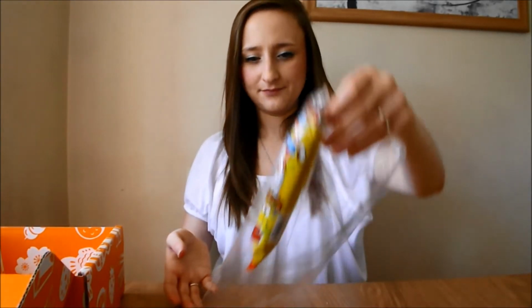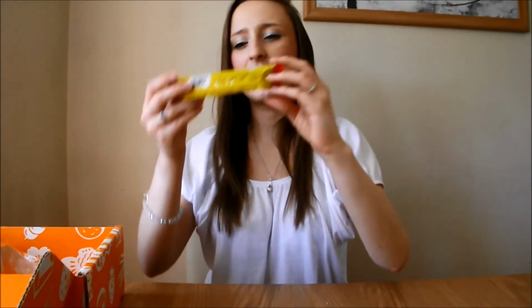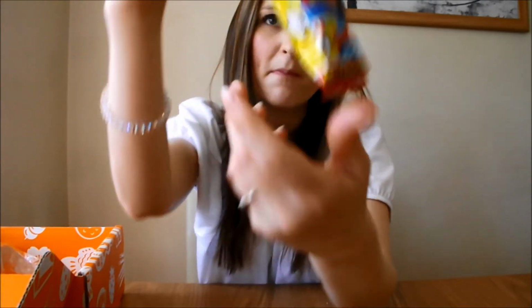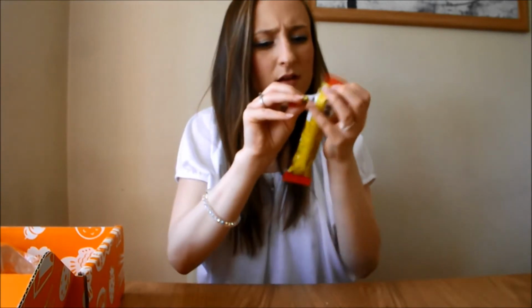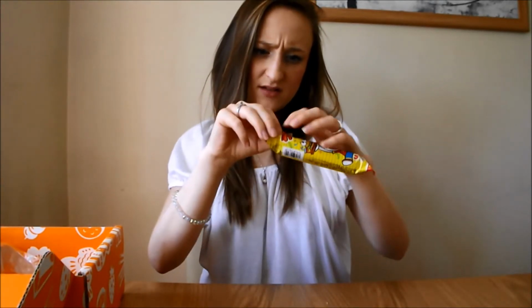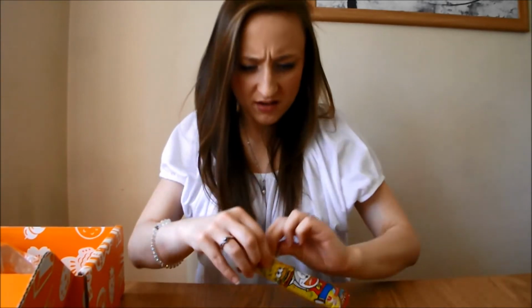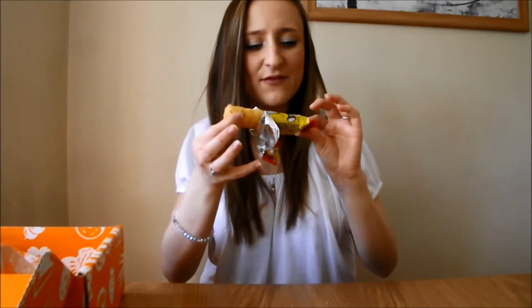Last item in my random box today. Oh, this is the thing that had teriyaki written on the bottom. I was not expecting that. It's like an interesting colour. It's like a savoury dusting or something. Is it savoury? It's going to remind me of crisps, like Monster Munchies. It's going to be savoury. It's teriyaki. That's weird.